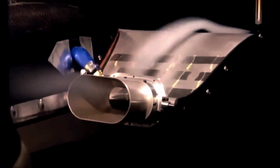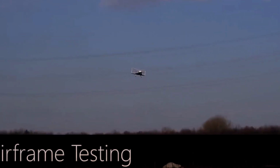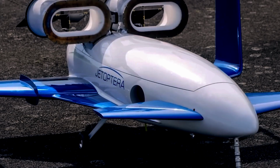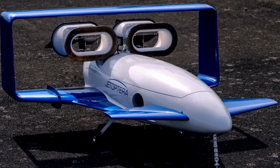American startup Jetoptera is developing innovative aircraft that can reach speeds up to 980 km/h. The secret? Bladeless engines. Compared to traditional turbojets and turboprops, these engines generate 10% more thrust, use half the fuel, and weigh 30% less. They also make vertical to horizontal flight transitions smoother, crucial for takeoffs from aircraft carriers in rough seas.